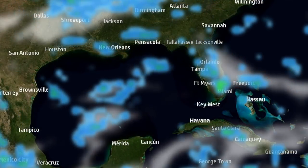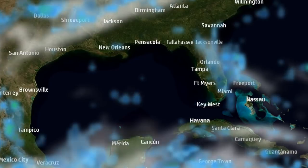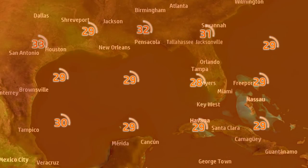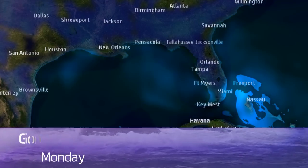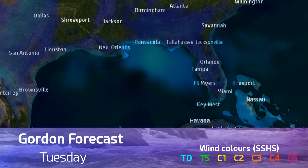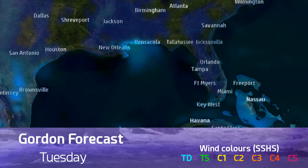Some models are suggesting that Gordon will be much stronger by the time it makes landfall, with the GFS saying it will remain weak, but so far it has already defied the computer models. 28 or 29 degrees are the water temperatures, and could be a tad warmer in some areas as well. Here's another look at that forecast again. Not sure how useful this will be as we get into Tuesday.